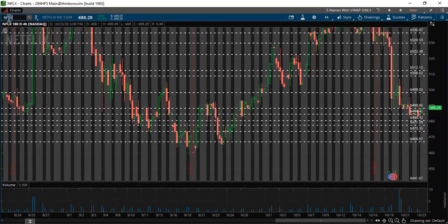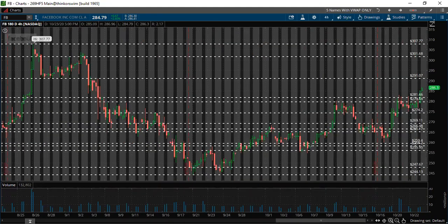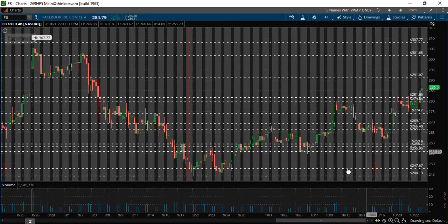Moving along, Facebook. Okay, Facebook on the 4-hour time frame. Key resistance 291, 292. You can call that, right? There was support over here back on August 28, right? We dropped down, and obviously we came all the way down to 250, 247. Now we're trying to retest all-time highs at 307.